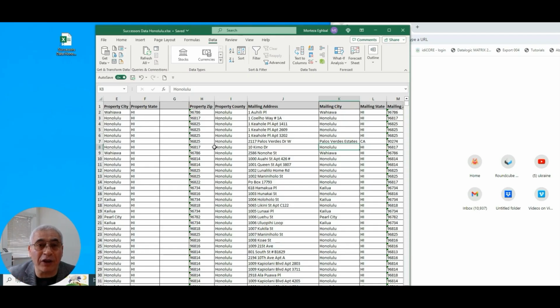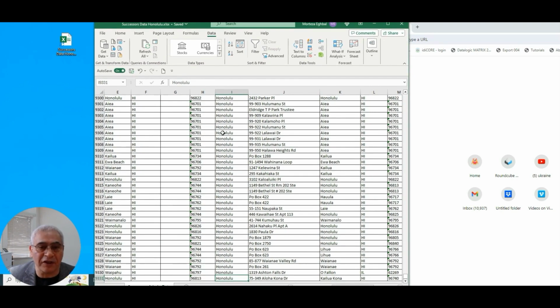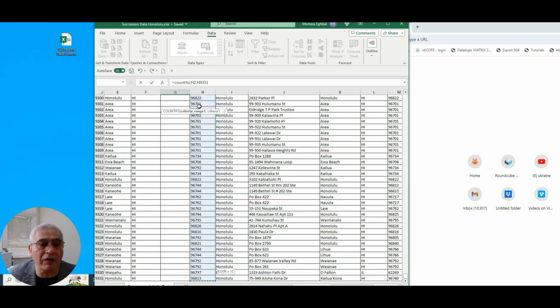Here is the Excel trick I want you to learn. I have a list of 9,331 records of properties in this Excel file. And these records are in multiple different zip codes. What I want to know quickly is how many records are in each zip code. I will put the mouse here, then I hold Shift Control key and I press the down arrow key. And quickly, this is going to say we have from H2 to 9,331 records in this file.